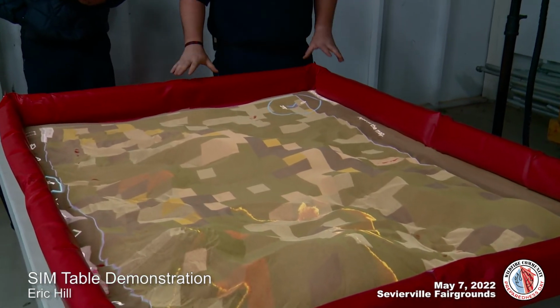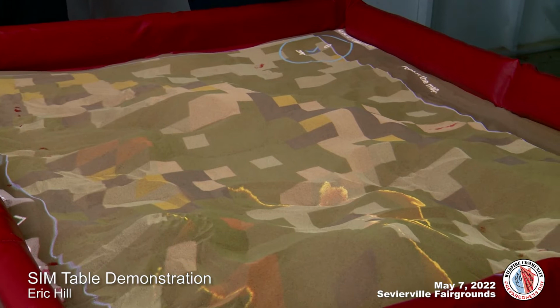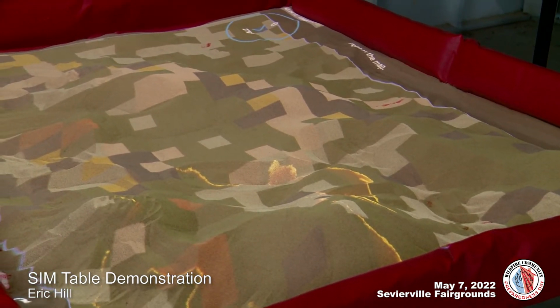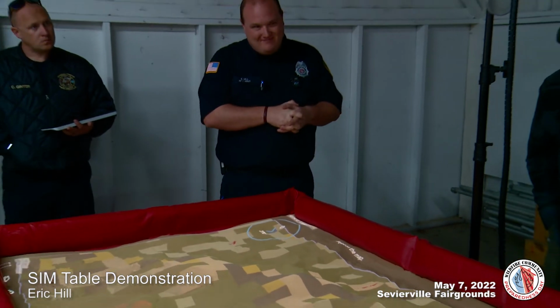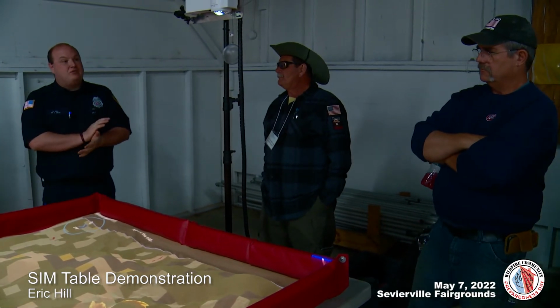And that has been uploaded into this map so we can see what type of fuels are on the ground from the satellite imagery that they have taken. Yes, ma'am, I don't mean to be dumb. What do you mean fuels are on the ground? So as in like the type of trees.